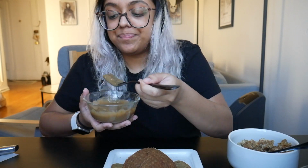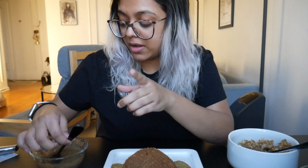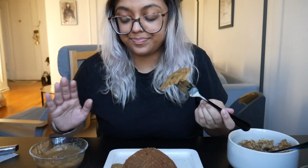Not herby, not brothy, like I don't taste an underlying broth, of course, because I used water. You might be able to amp that up by using broth instead of water, but I just followed the instructions. I like it. Obviously it's weird when you eat it on its own, and I've eaten way too much of it on its own. For your comfort, I apologize. But let's try it with the roast. I'm actually a gravy on everything kind of person, so if you feel me, I'm gonna try it with every single thing. But let me know in the comments if you're also a gravy on everything kind of person.